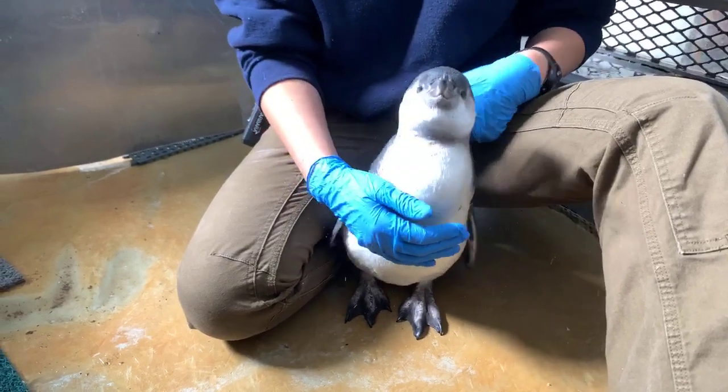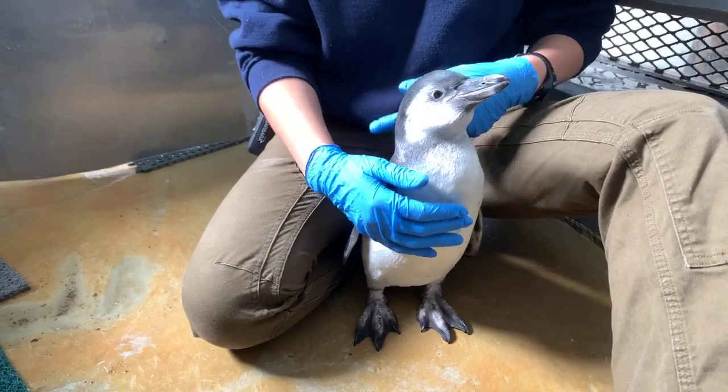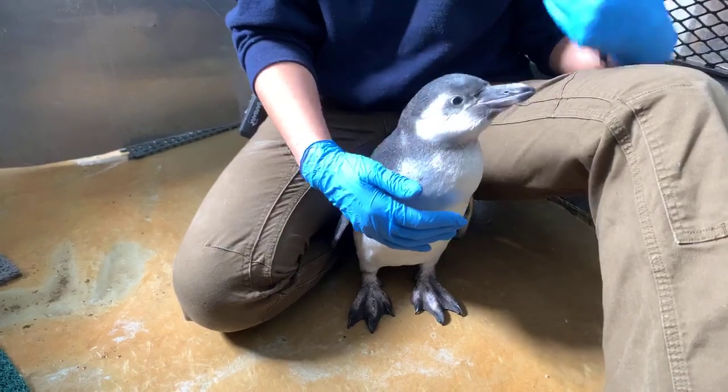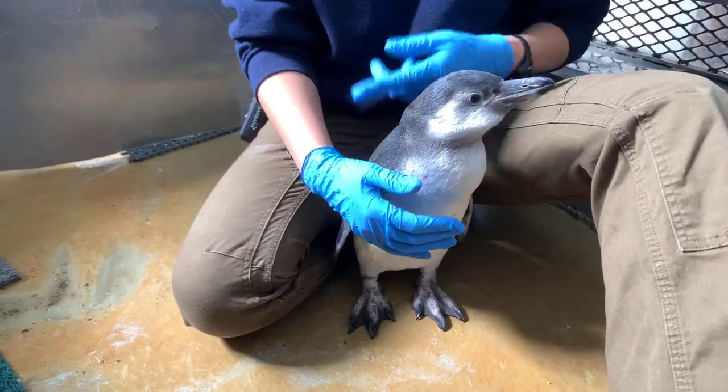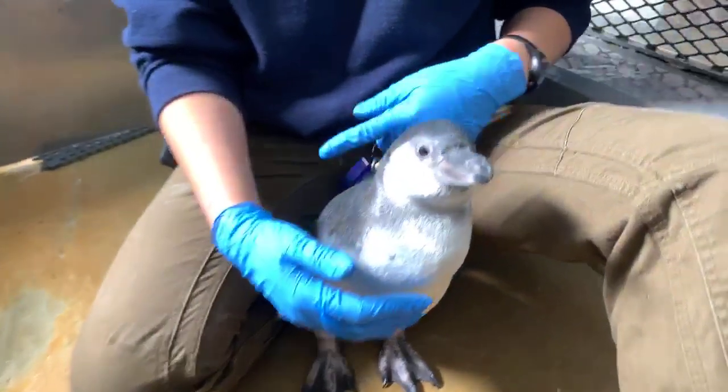Lily's asking if she's soft. She is very, very soft. Most people when they actually touch a penguin for the first time are very, very surprised at how soft they are. So to me, she feels especially soft. I think it's because she's still so young.